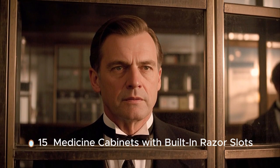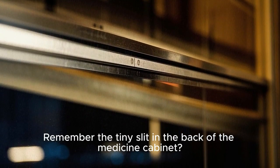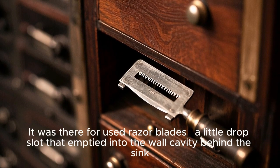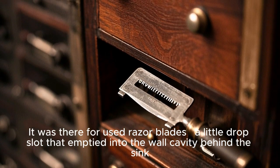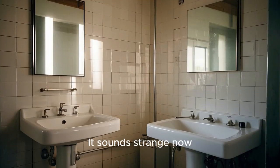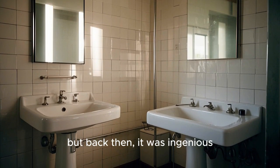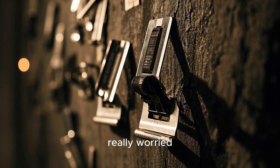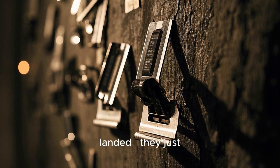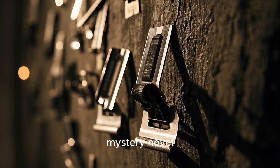Medicine cabinets with built-in razor slots. Remember the tiny slit in the back of the medicine cabinet? It was there for used razor blades, a little drop slot that emptied into the wall cavity behind the sink. It sounds strange now, but back then it was ingenious. No one wanted loose blades in the trash, and no one ever really worried about where they landed. They just vanished into the wall, like something out of a mystery novel.